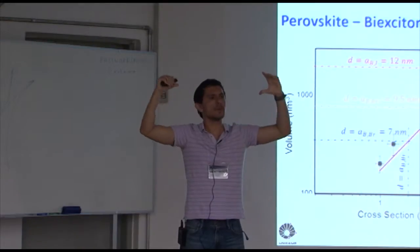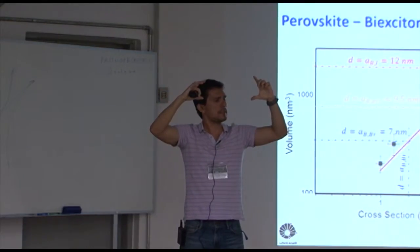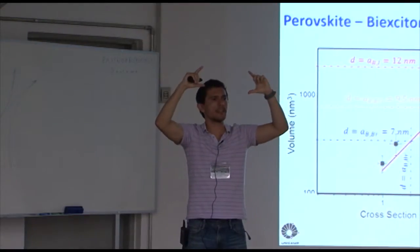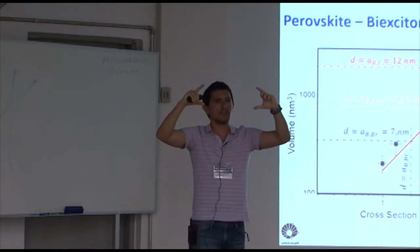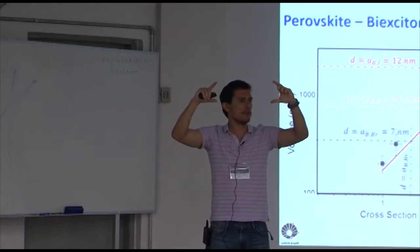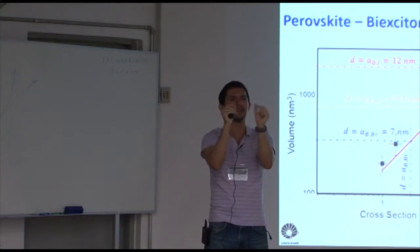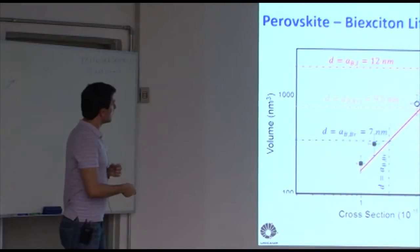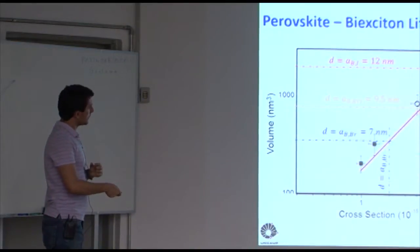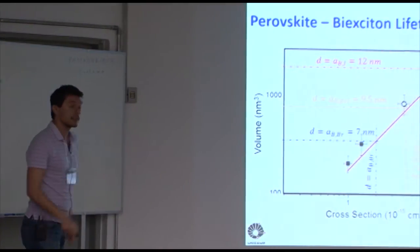Until the nanomaterial has the size of that Bohr radius, it still behaves like a bulk, because you can generate an exciton here and an exciton there. But now when you make it smaller, the exciton Bohr radius doesn't have anything to say anymore, because now you are already confined in something that is smaller than that Bohr radius. And then you calculate that. And look, this is the Bohr radius for one type of material, this is for the other type, and this is for the other type.